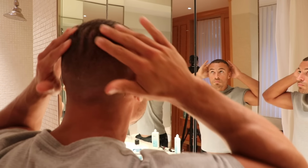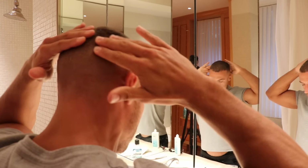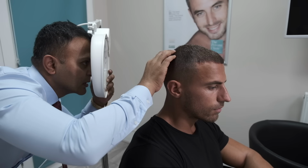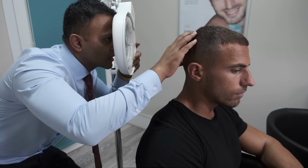Now, how much of an effect this has had on promoting hair growth in my crown region, it's really hard to say, because I might have had that growth occur if I hadn't taken it at all, due to finasteride and the fact that Dr. Reddy put a large number of follicles there. But it would make sense that if you combine taking this along with finasteride, it's going to strengthen or increase your chances of having a thicker head of hair.